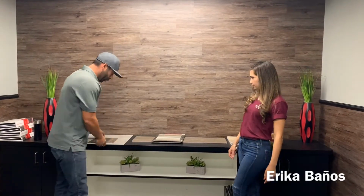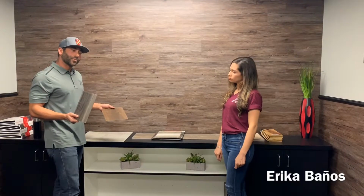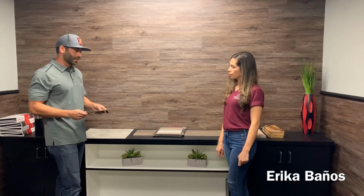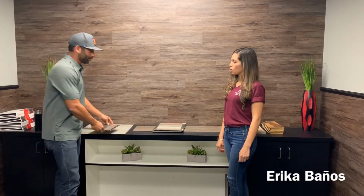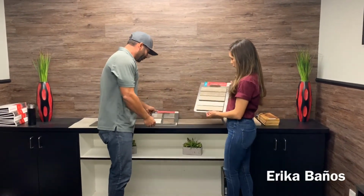So real quick too, this is not going to really add good value to the house. That's the biggest con with it. It's not going to add value to the house because it's just not considered a real wood or a natural stone, a high-end material. Exactly. Yeah. So we'll jump up to the next one.